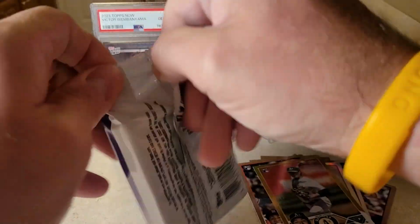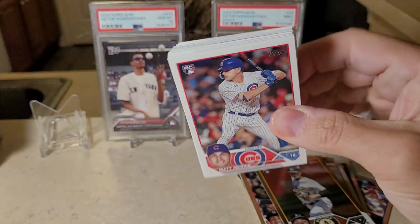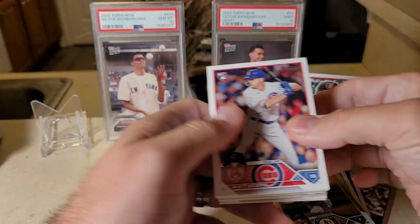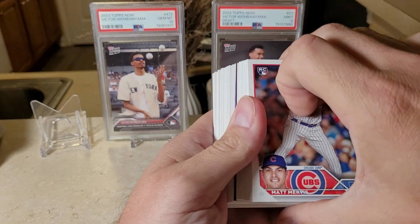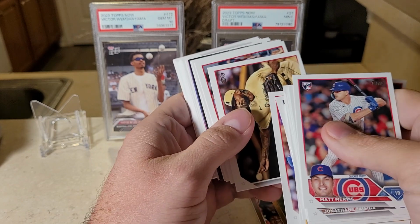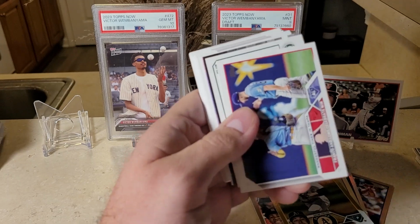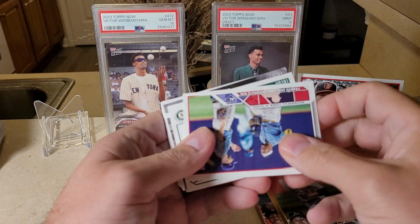Three packs left here. I have pulled some cool autos out of update. I have a Vladdy to 10 patch auto I pulled, which is a cool one, especially since he won the MVP of that All-Star game.